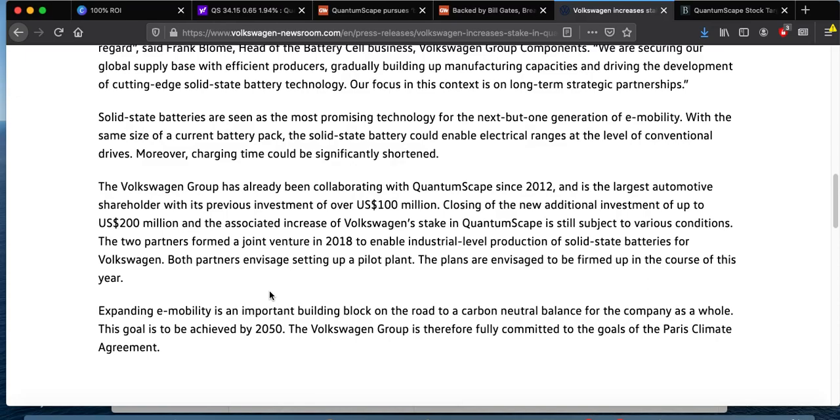So this is not to diminish what QuantumScape has done as a company. Yes, they've been able to attract capital. They've been able to attract a level of expertise to the scenario, and they've been able to get corporate backing. However, they're so early in their development stage, right? I don't think it's wise to chase this.